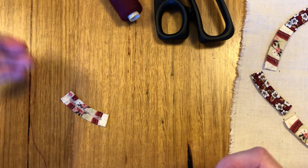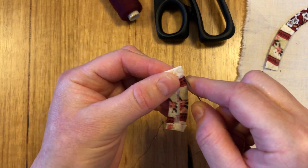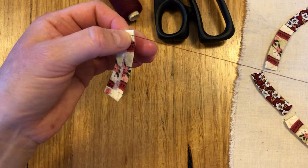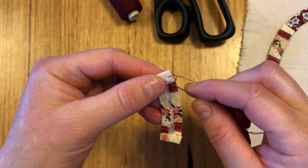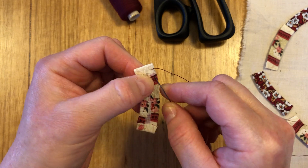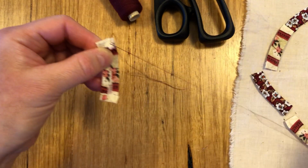So again, it's just the same theory. You don't even have to knot the end. You can actually knot it as you go. So I'm going to just pop through. I'll hold the end once I get it pulled through. So I'll just hold that with my finger, and then you can actually do a knot with your first stitch.